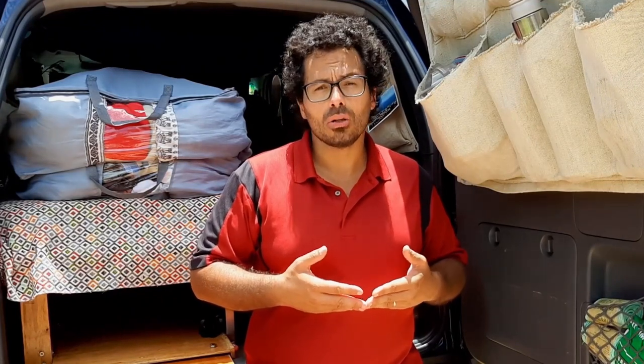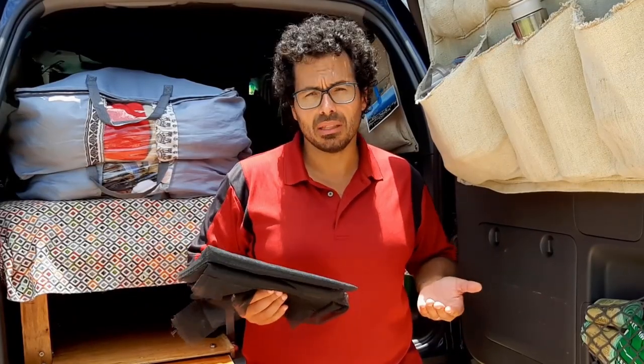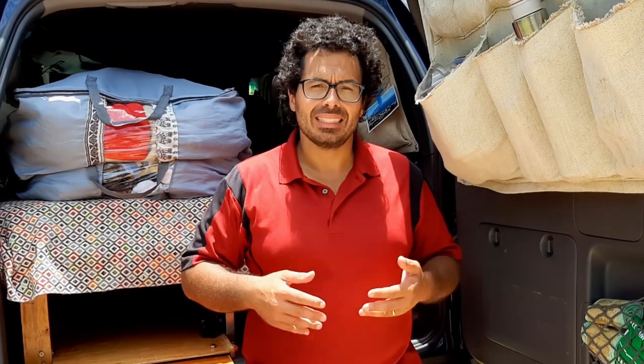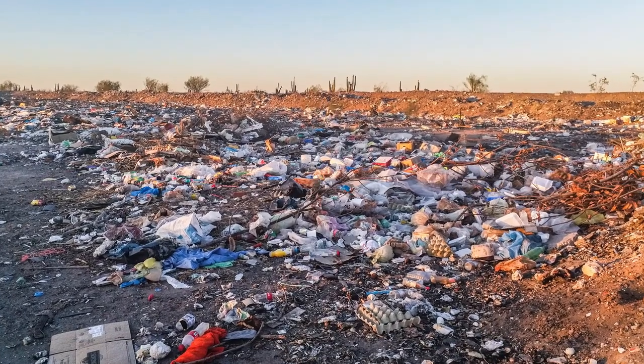I would like to clarify that we reuse and repair all that is possible, as many times as we can. Now, how much does a mosquito net cost? A few dollars per meter. And it took Vera days to sew it together. The fact is that things like these end up in landfills or oceans. And that is the problem.